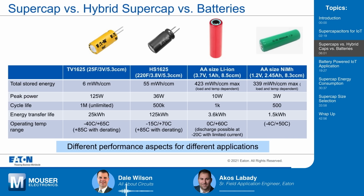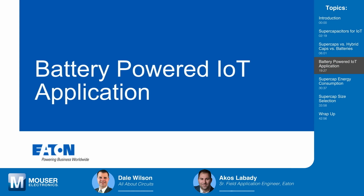And that's a good segue for us. Now you've kind of given us a background on the chemistry and the differences and the performance characteristics. Let's talk about some of the applications.